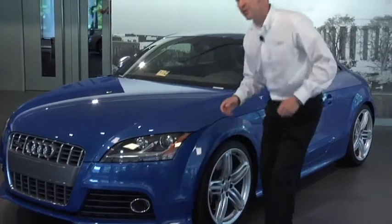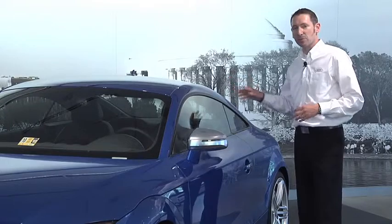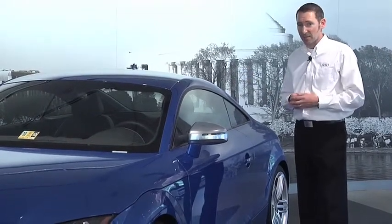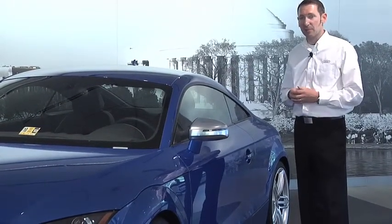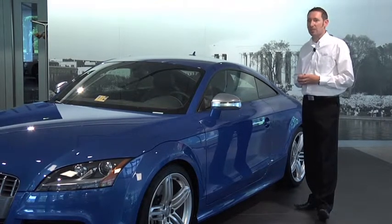So moving from the front of the car to the side of the car, the first thing you're going to notice is the very aggressive sweeping roofline on the car. With that said, the car still has 4 seats and it's quite comfortable up front. In fact, there's more than ample space for a 6-footer up front.